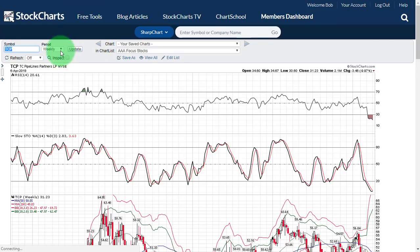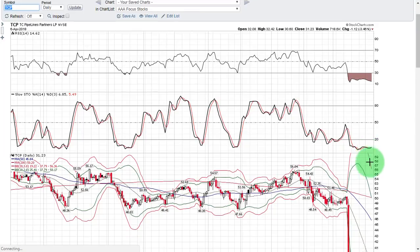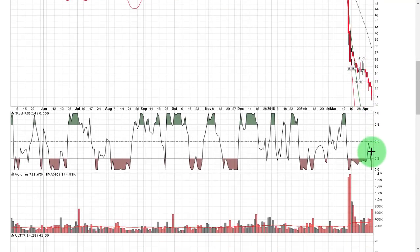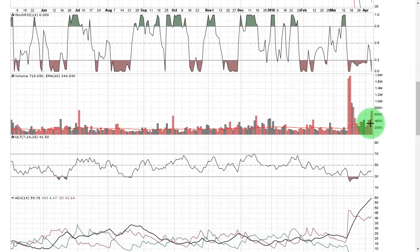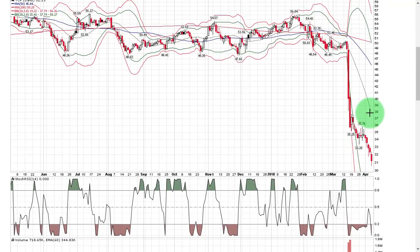Daily chart, loving RSI at 14.62. We have a double bottom setup, and now we have rising Stokes on TCP. Bottoming action on Friday, but we know from prior history that we could still go lower even though we have bottoming action. Volume rose on Friday, so just be careful. I still think that we have lower lows to go here, and then we will execute a trade on TCP.